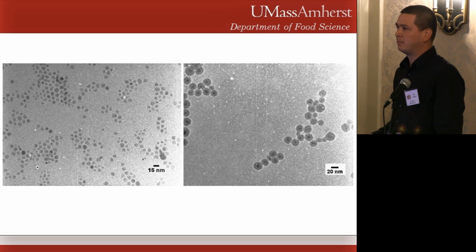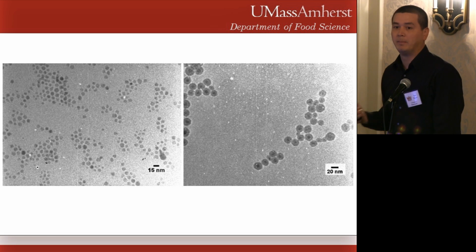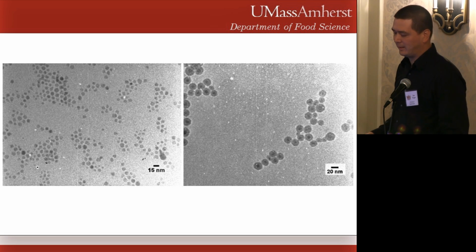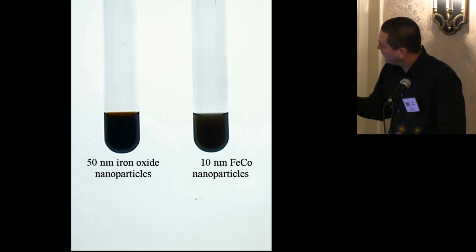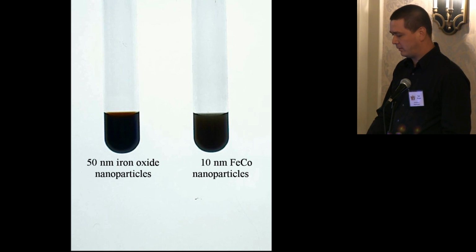We had to take care of that problem because separation obviously would take days if we put all these things in a food sample and tried to separate out all the bacteria. So we had to come up with a special nanoparticle. This is a cobalt-containing nanoparticle, which we've been working on, and here is what the traditional iron oxide nanoparticles would look like. And here's our cobalt-containing nanoparticles.